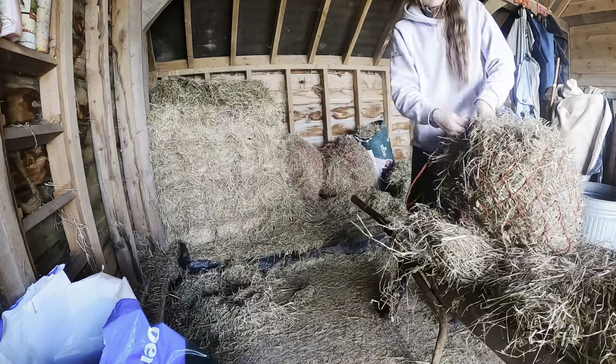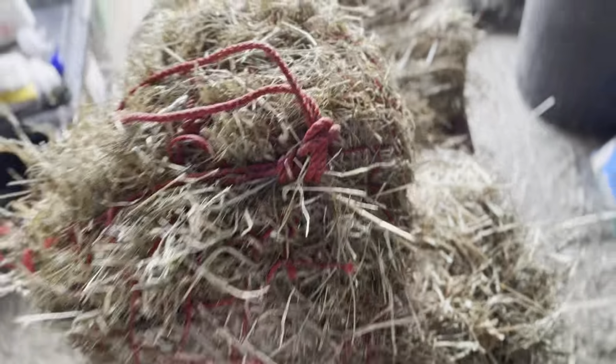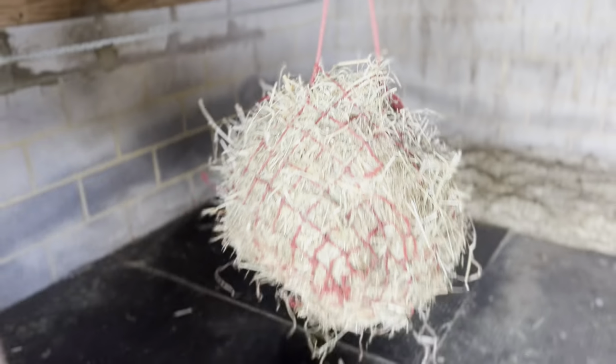And then it was time to load up the wheelbarrow because I had to go and deliver my hay to Sammy and Tiny's stable. And I like to tie the hay nets up when I'm travelling around, because the amount of times that they fall out and there's hay just everywhere over the yard is ridiculous. And yeah, there's Sammy's little hay pile.